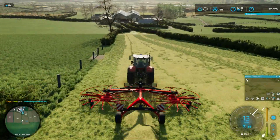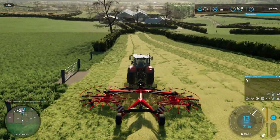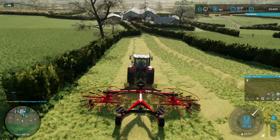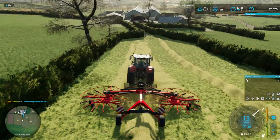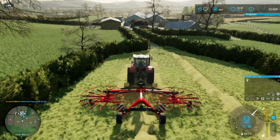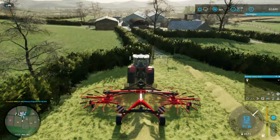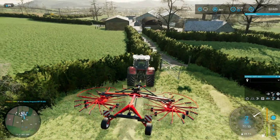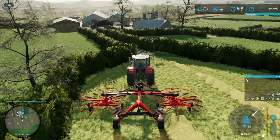I've only got this field that's hay at the moment. I will do the others after we've baled this field. I just want to show the baler off, guys. It's pretty cool, I like it. And it's not very often I purchase a DLC, so it must be good.